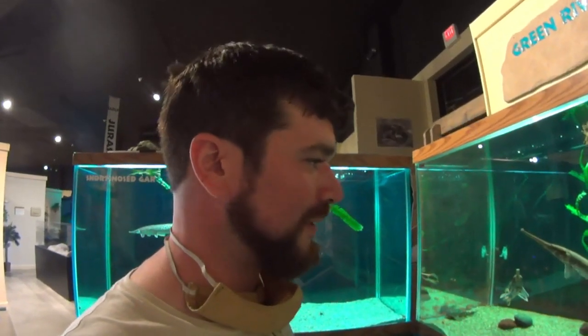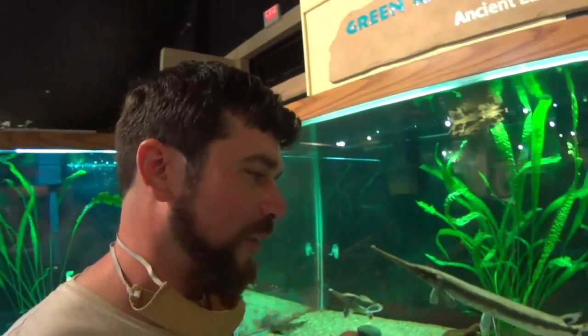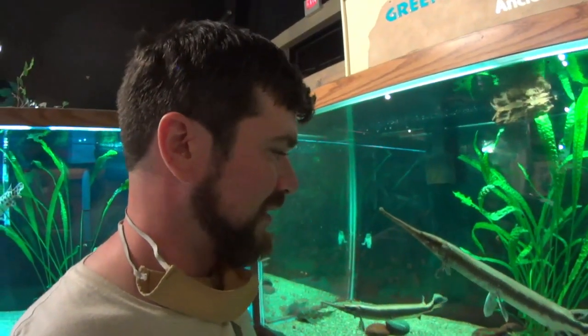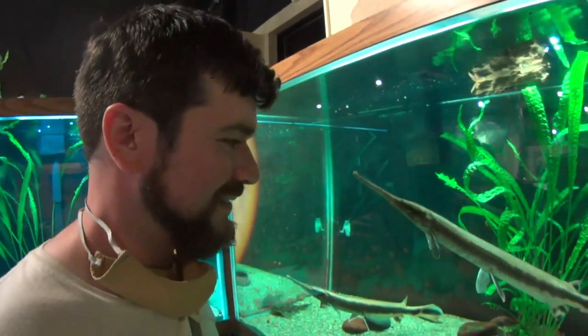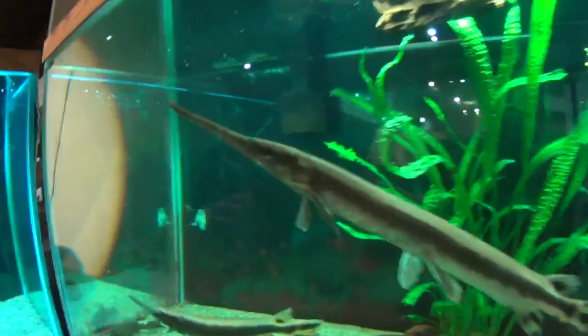At least superficially. Pretty cool to see an animal like this that I've done a lot of work with as a fossil. Found a lot of gar scales in my day. Sorted a lot of gar scales. Collected a lot of gar scales. It's cool to be this close to one of their descendants. Really neat. You're beautiful. You know that? Look at that eye moving around there.